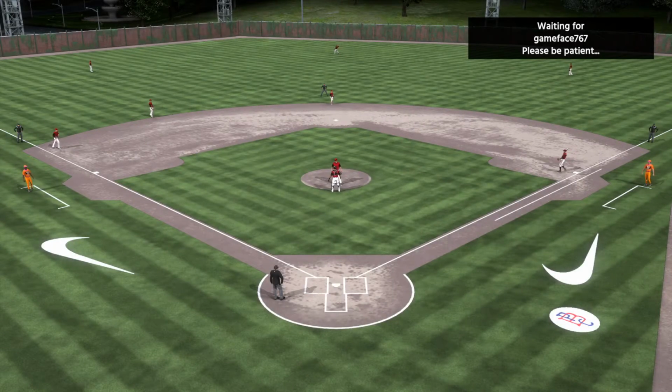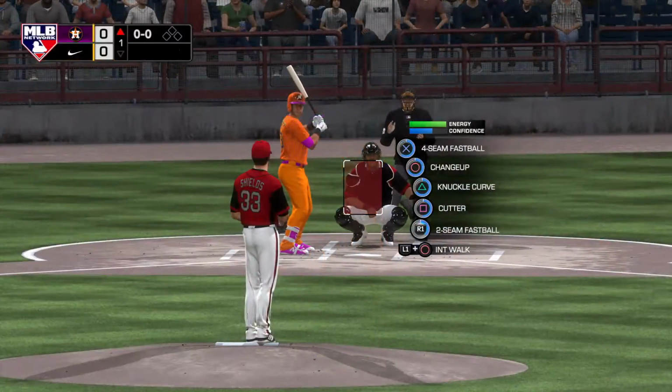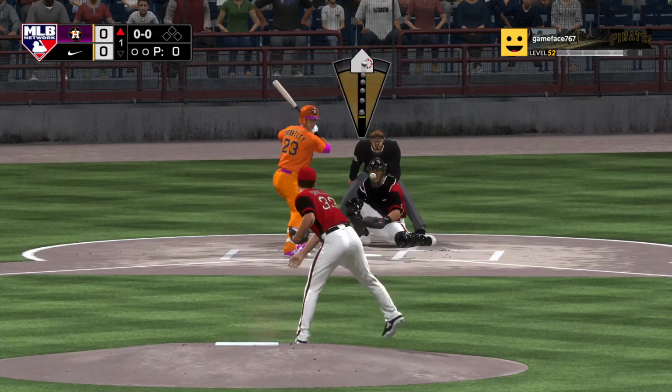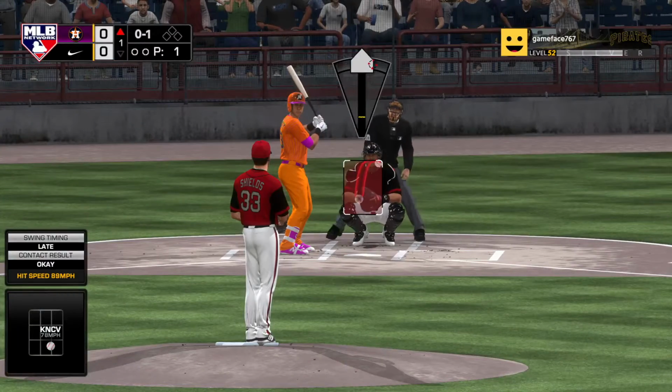We are under the light. Coming to the plate now, Michael Brantley. He'll get us started in this one under the lights. And the pitch. Fielder, Michael Brantley, grounded down the third baseline. This gets foul. It's 0-1.